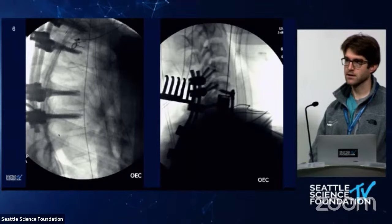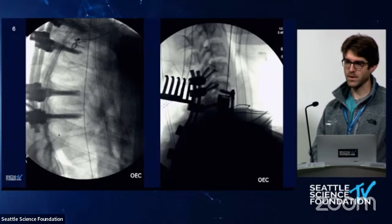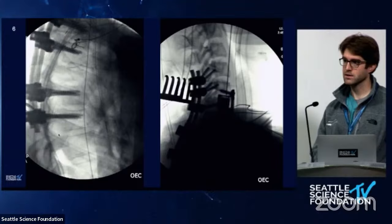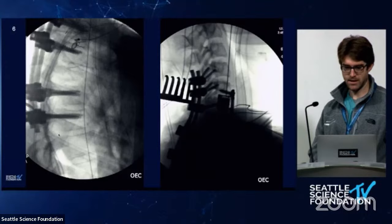And in doing so, we were able to do some relatively minor facetectomies to release a little bit posteriorly to give him a little bit more. But really, it was taking out the rod, you can see him reposition very well. And we had Gardner Wells tongs, which helped us a lot. You can see how much lordosis we got. Yeah, and actually probably this next.